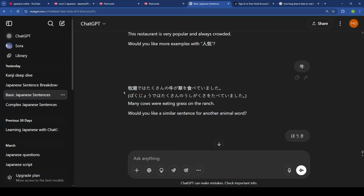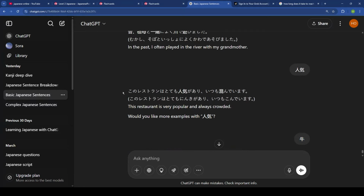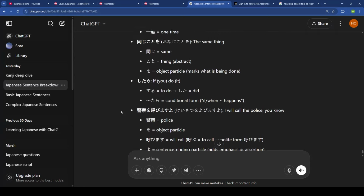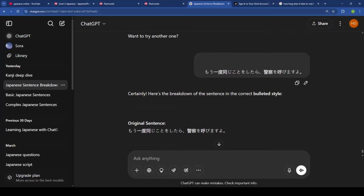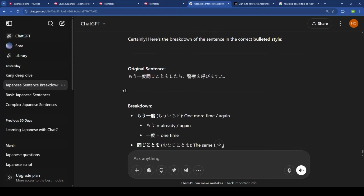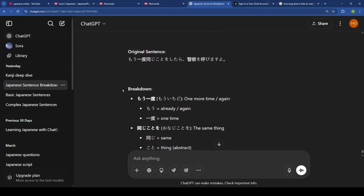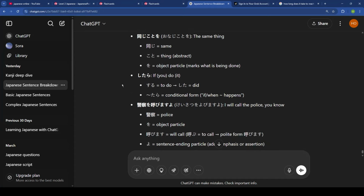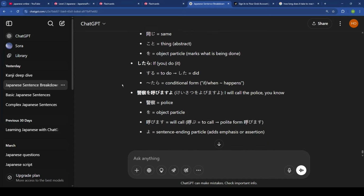Now, how does someone understand how the sentence fragments play into one another? That's where chat number 2 comes in. Japanese sentence breakdown. This is where I'll copy and paste the same sentence I just made, or one I found or heard somewhere else. This chat is fully dedicated to dissecting Japanese sentence structure. As you can see, it breaks the sentence down fragment by fragment. Not only will it give you the English meaning of the fragment with the hiragana pronunciation in the parentheses, but it will give you the individual English meaning of the words that make up the fragment, as well as a bit about the grammar. English translation is provided at the bottom.